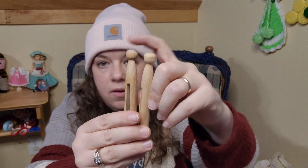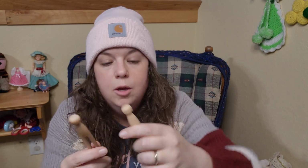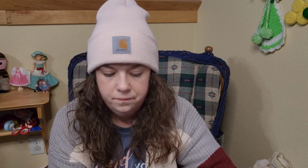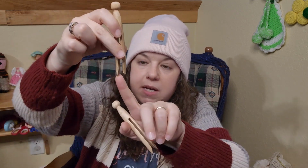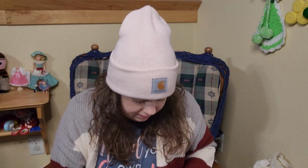Here's a good example. See how one is really flat and one's kind of rounded? I like the rounded ones better than the flat ones. But I guess it really doesn't matter because nobody's going to be looking at the little heads. But I wonder, I bet a Coke lid would be too big on that base. Dang it. Well, anyway, so I just got this little Ziploc baggie for $1.